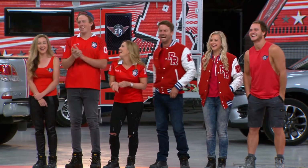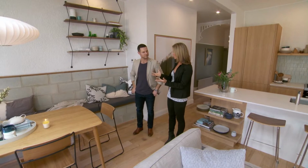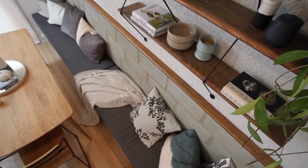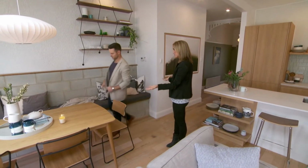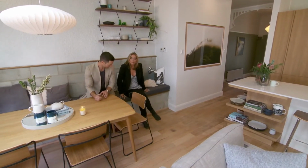There you go, mate. Don't high-five me. Not here for a high-five. No, up-yours. The natural colour of those concrete block bricks is really beautiful. It's very organic, and I love the idea of the banquette. I think it's good. Let me just check if it's the right height. I'd be comfortable eating here. Yeah. Misses.